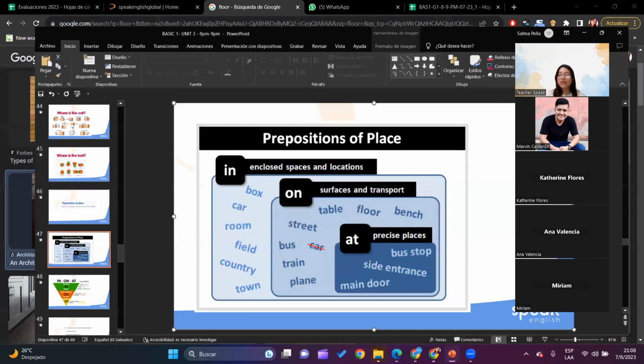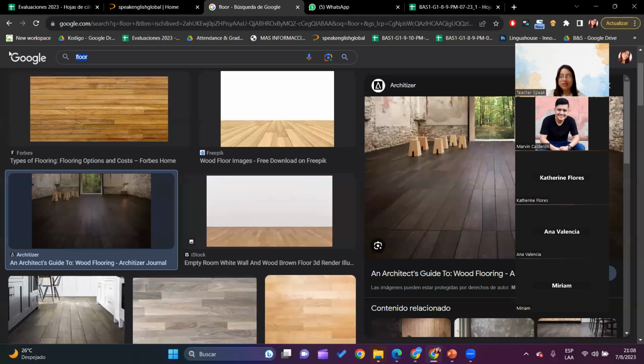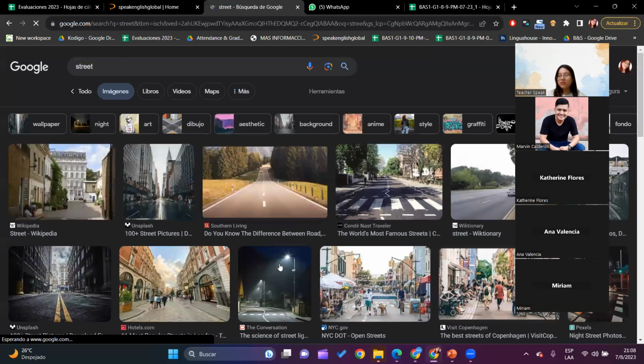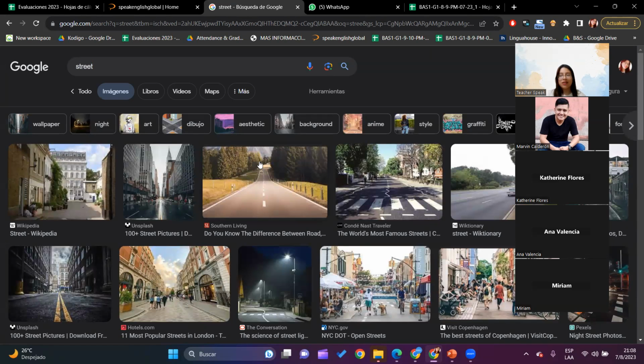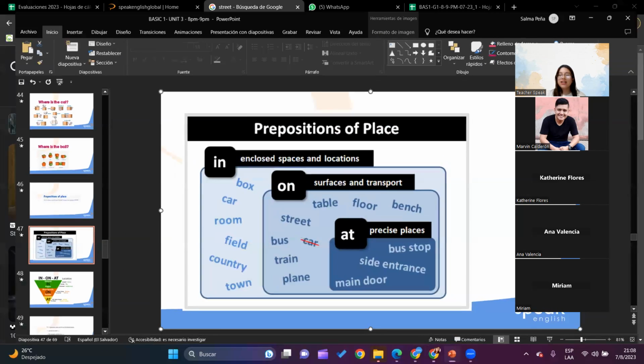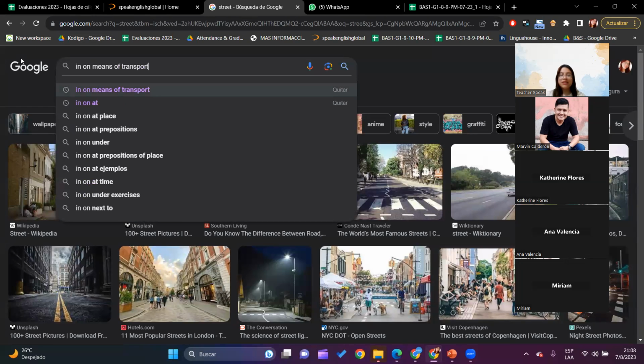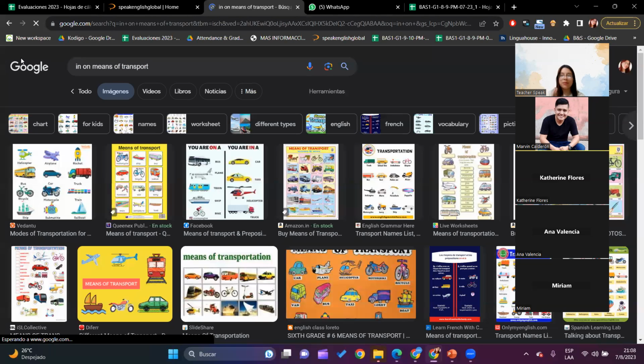Or what else? If you say street, ¿cuál ocuparíamos? On the street or in the street? On the street, because it's a surface too. Porque es una superficie también. Exactly, guys. So, les quiero mostrar la diferencia entre in y on cuando hablamos de los medios de transporte, porque también lo van a llegar a ocupar en algún momento.